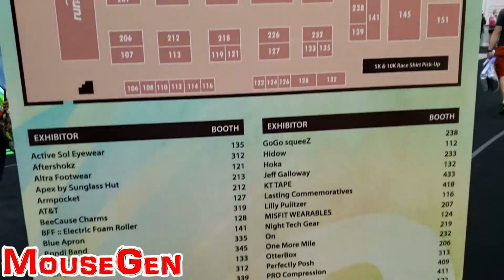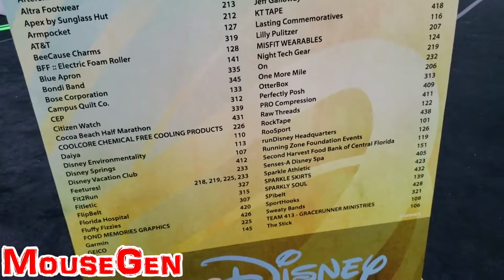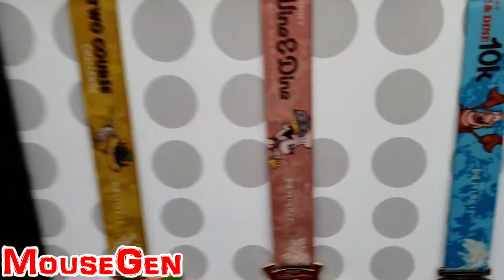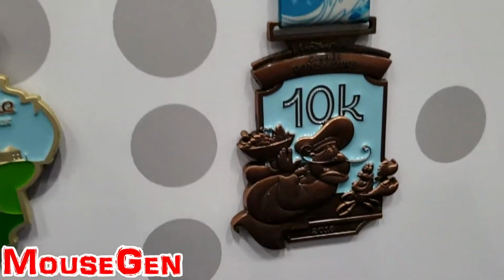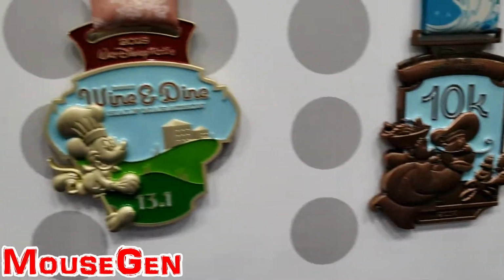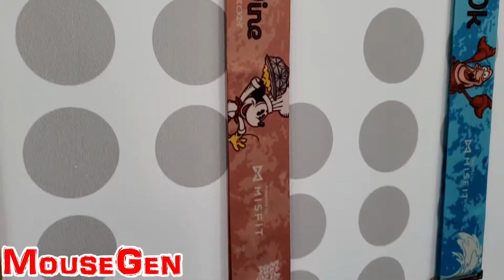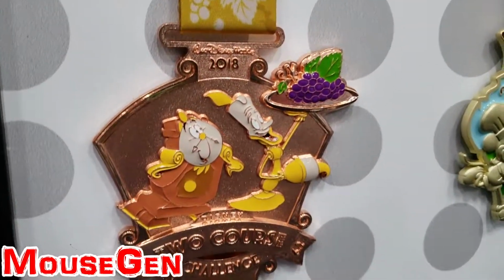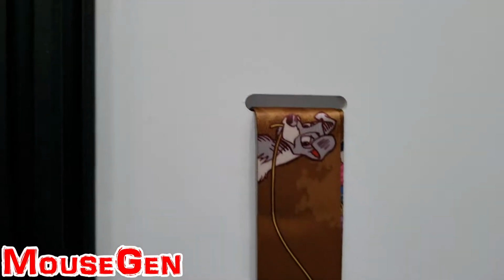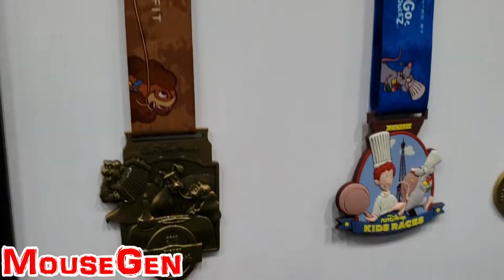Give you a view of that again. So here are the race medals for the weekend. So you have the 10K, Sebastian, and Chef Louis. And then the half marathon, which is probably going to be one of my favorite medals that we have. Chef Mickey up it. And then the 2-course challenge with Lumiere and Cogsworth. And then down here you have the kids race and the 5K.